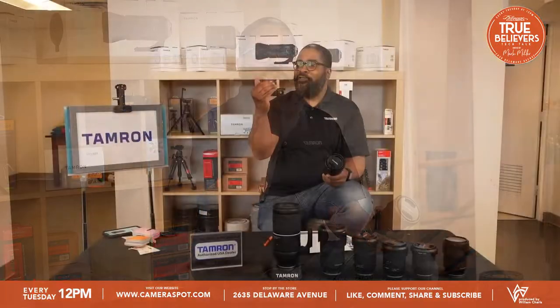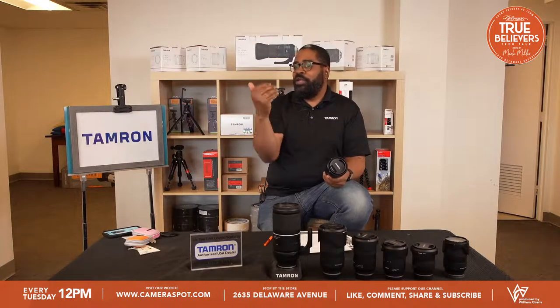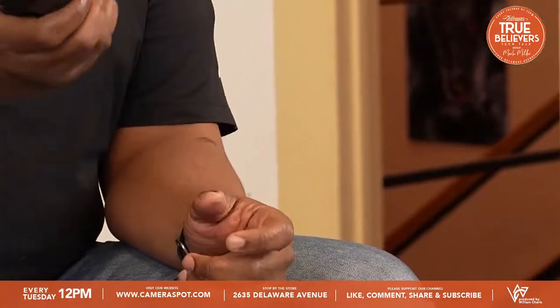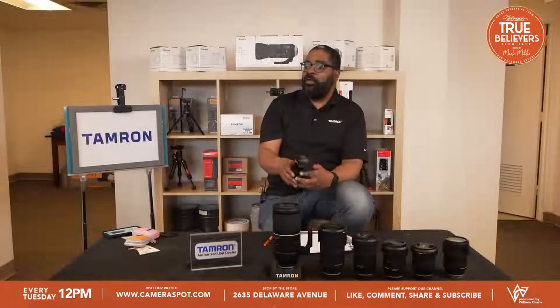So if you have effects where you're trying to slowly change to the other focus plane, it'll do it at the speed that you want. There's like three or four settings for that. So you can mess around with that and get it to where you want it to be for your shooting style.